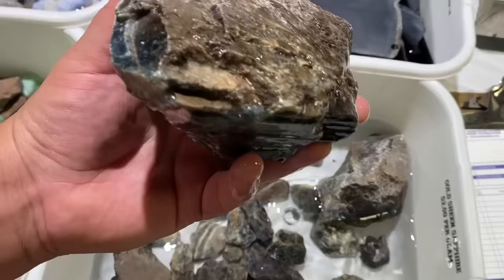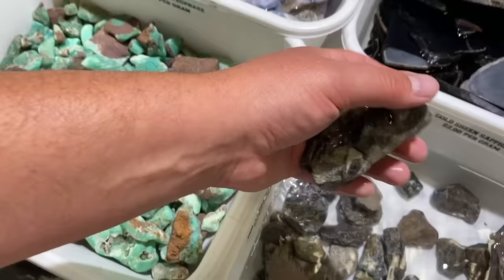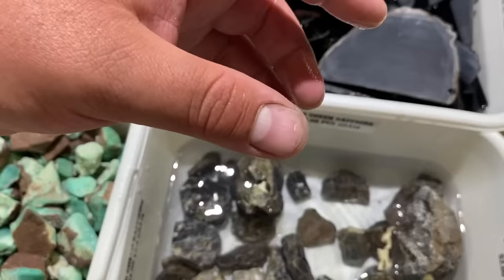It is corundum, so that's some solid stuff. That stuff is awesome. So that would have been $170 for that piece at $2 a gram.